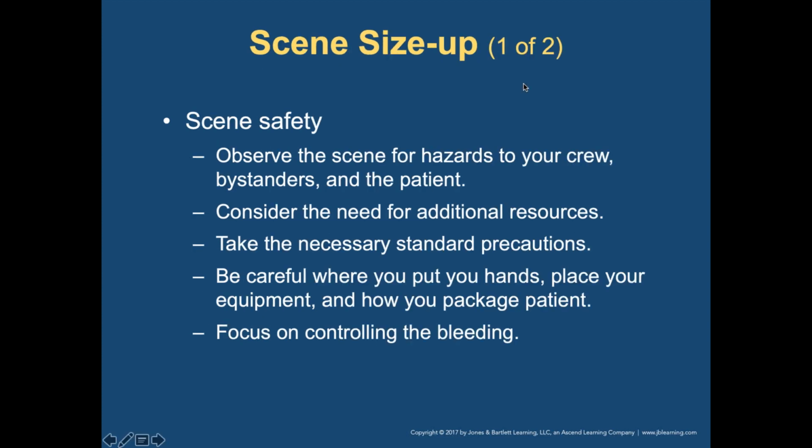So, scene safety. No, this is not it. Y'all can get over it, we're not done yet. Observe the scene for hazards to your crew, bystanders, and patients. Ensure that the scene is safe and consider the need for additional resources. If I need them, let's call them. Take the necessary standard precautions before approaching the scene. Open soft tissue injuries may be messy, but they should not take priority over more serious life-threatening injuries. Where is my mouth? There it is. And be careful where you put your hands, where you place your equipment, and how you package the patient for transport. Focus on controlling the bleeding. Matter of fact, I forgot about this one.